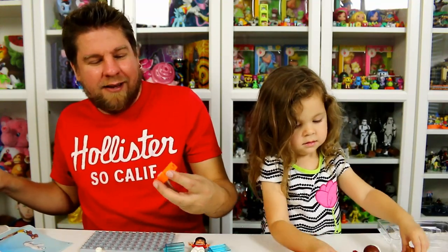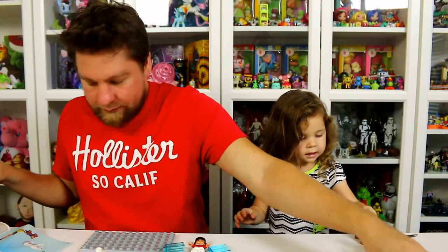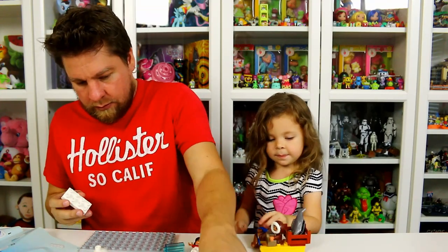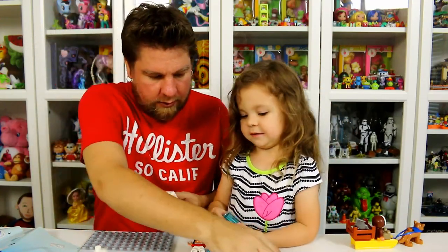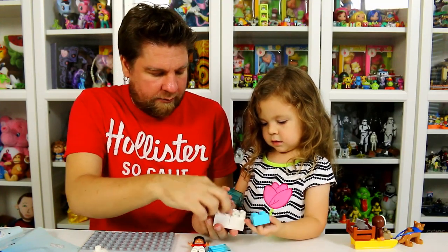Look, looks like we got a brick that has a lantern, a lamp on it. Look, actually he can walk. He can sit on there. Okay, so Daddy's gonna start building the building. I was gonna help too. You're gonna help too? Here, that piece goes in the middle. Put that piece right there in the middle.